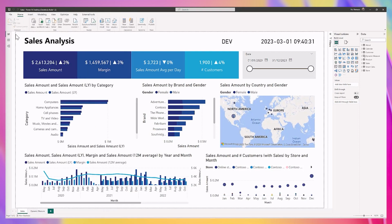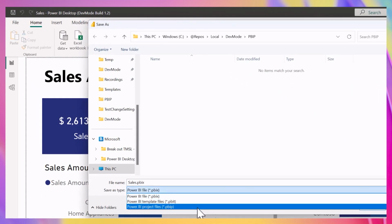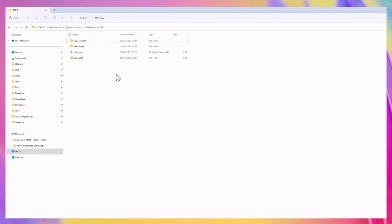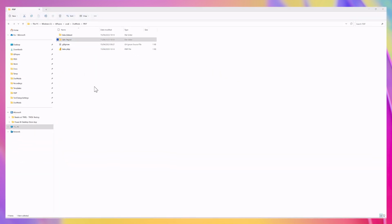From an open Power BI report, you can now go to File, Save As, and select the Power BI project Save As type. And Desktop from now on will save all your developments into a folder. This is a folder with a Power BI project in it. It contains one folder for the dataset and one folder for the report.